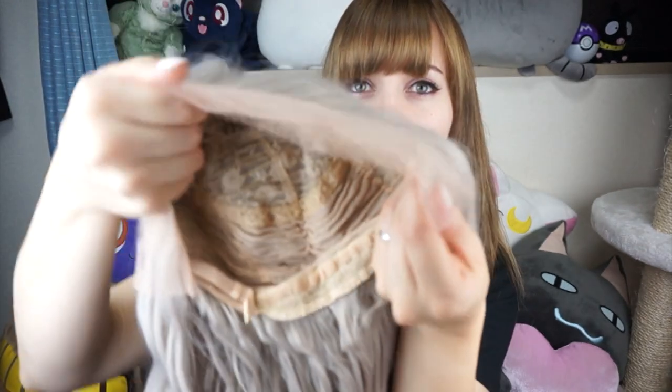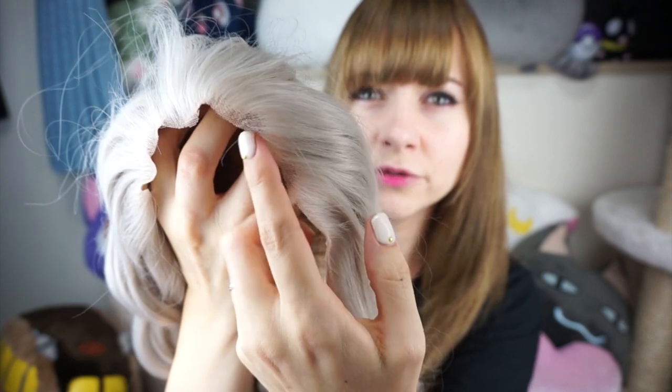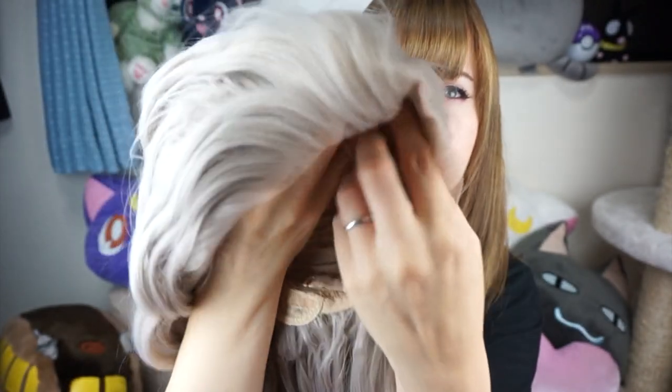So let's go ahead and cut the lace off. Alright, so I just took some regular scissors and I cut the lace off as close to the hairline as possible. Alright, let's try it on. This also comes with a wig cap, so you don't need to buy one of those. Alright, I'm going to start by putting the middle front clip into my hair.